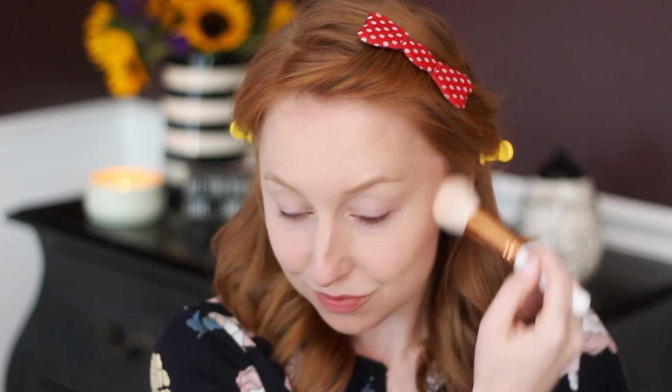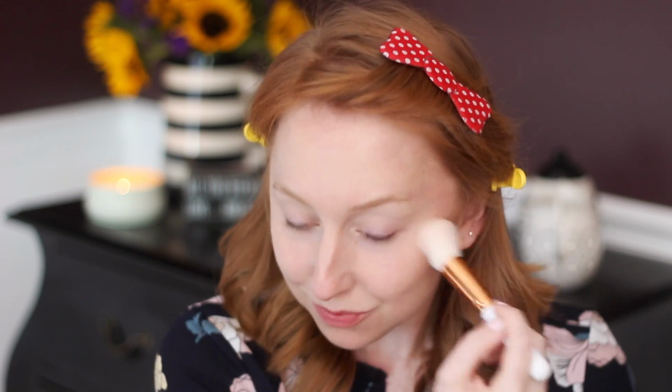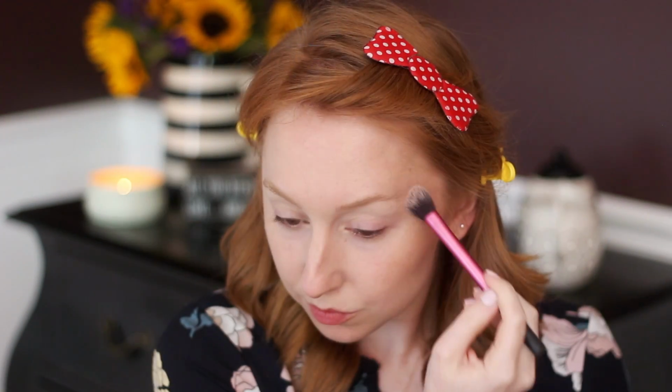So I take it on a loosely packed brush and just dust it on the top of my cheekbones, buff it onto my forehead a little bit and down my jaw, and it's really pretty, and it blends out really nicely. For highlighter, I use this Smashbox palette. This is a collaboration between Smashbox and Casey Holmes. I took these two shades, mixed them together, and used a small brush just so I could be very specific in my placement.